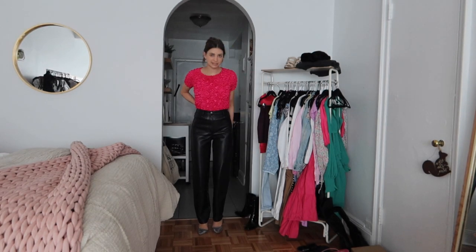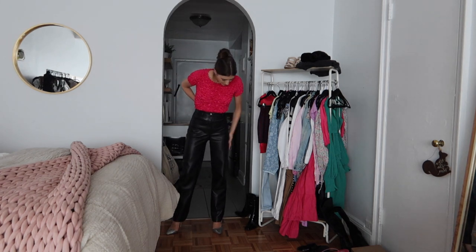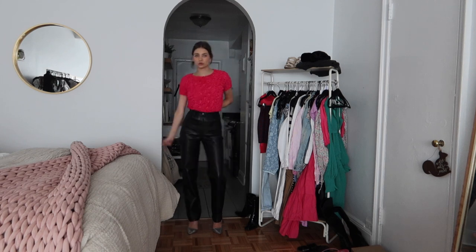Look at these shoes with these pants. I've never thought to do this, but so cute. I really need a black belt, which I was looking for in Arizona. Thought I would find one, but I didn't find anything great. The grommet on my black belt broke off, so I need to get a new one. Super cute. So maybe I do keep it. I don't know. It is kind of a vibe.